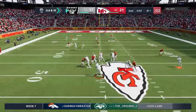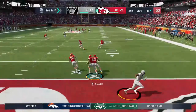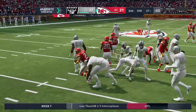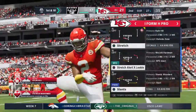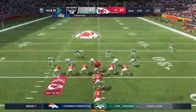To throw again is Jackson. He's going to loft one deep left side here into heavy traffic, and it's intercepted. Picked up by Will Thornhill. And his guys have got it back in the closing stages of the first half. Jackson's pass intercepted. The Chiefs offense about set to begin this drive.